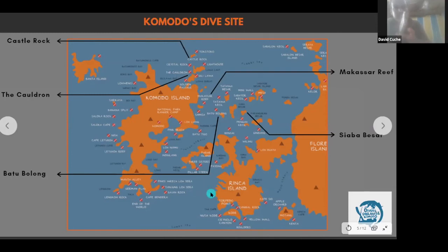You're going to have the south of Padar Island, the south of Komodo Island, the south of Rinca Island. There, the water is colder. The marine life is a little bit different. It's very interesting, but it's not the common dive sites. And then you see fewer people. This is for liveaboards only.